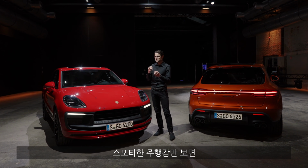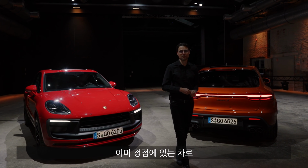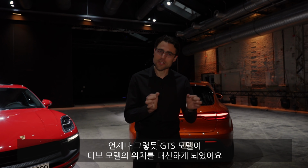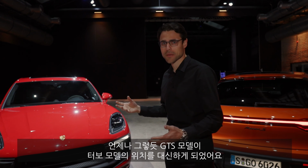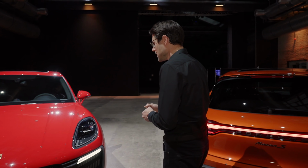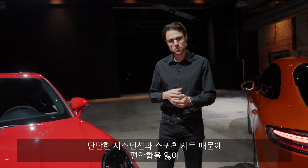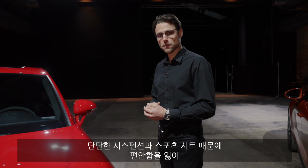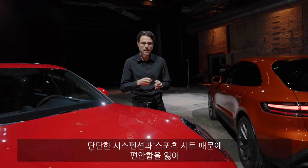In stiff sportiness, driving wise and so on, it has been the pinnacle sports model already, just that the turbo was more powerful as for the figures. Now the GTS also marks the top model, and I think it's also just consistent to do that actually. The GTS then, if you want the most performance, however, you also lose some comfort due to stiffness of the suspension. Also the sport seats are a little bit more caging in.